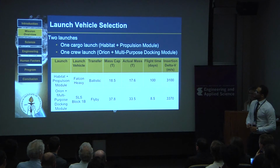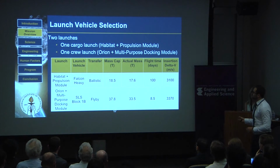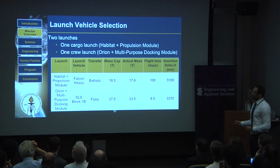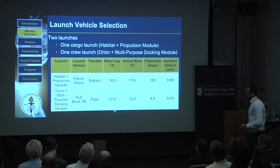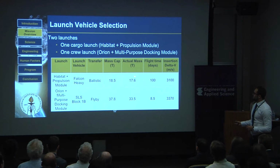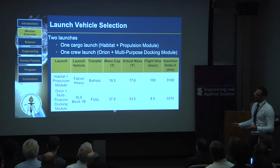There you go. So we are dividing our payload into launches. The first one is going to take the habitat, or the labitat as we're calling it, plus a propulsion module as auxiliary. And then we have a crew launch with the Orion capsule plus a docking module. So for this, we are actually driven by the mass of these systems. The cargo has a mass of 17 tons. And the delta V for inserting into a ballistic orbit, I'm anticipating this, we'll go into this in a minute, is roughly 3.1 kilometers per second, as we can see in optimized values.